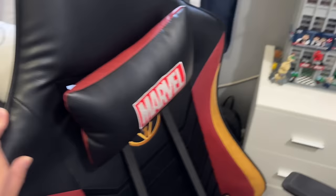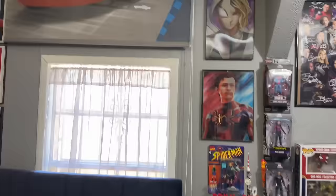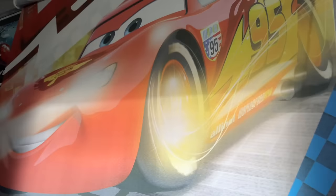I don't know. And of course, my chair, the gaming chair, Iron Man themed. I wish when I bought it, I got it in Spider-Man theme instead of Iron Man. I don't know what I was thinking. And yeah, I do walk around my room or the whole house with my Lightning McQueen Crocs. If they even light up. There you go. Well, this is the Cars curtain. I've shown this a couple times before. Pretty nice, pretty nice. What else?